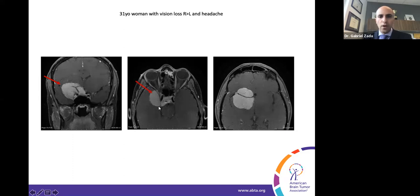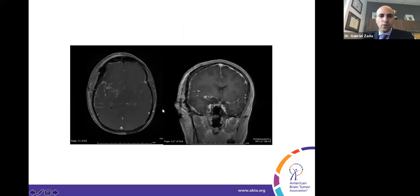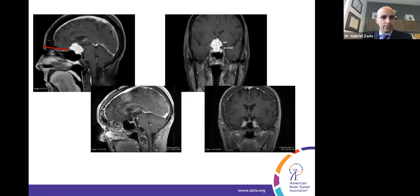So you'll hear that word a lot, approach. The decisions we make to get to a tumor are very critical to enable us to treat it successfully and safely. So you can see how we approached this tumor. We were able to get the whole tumor out, and fortunately she recovered well, despite it being an invasive and complex tumor.